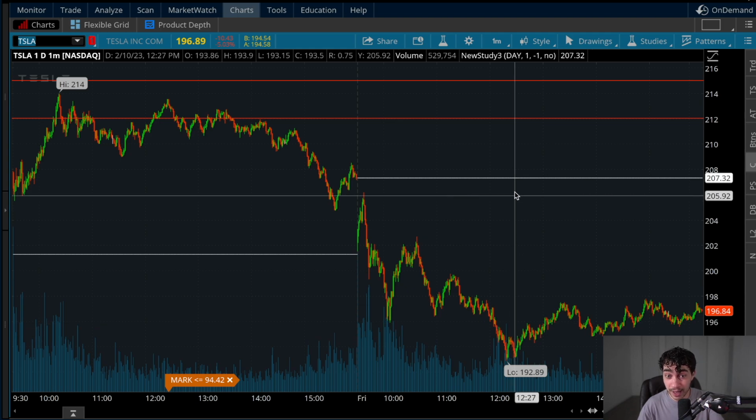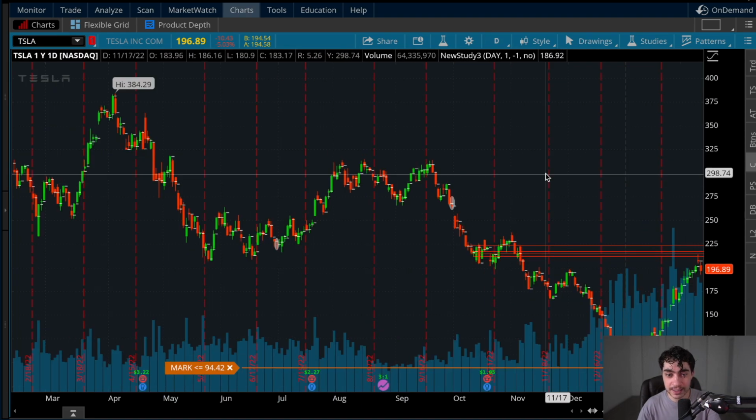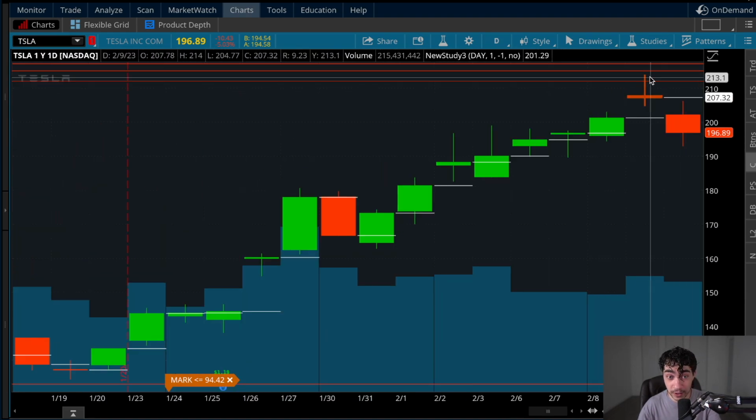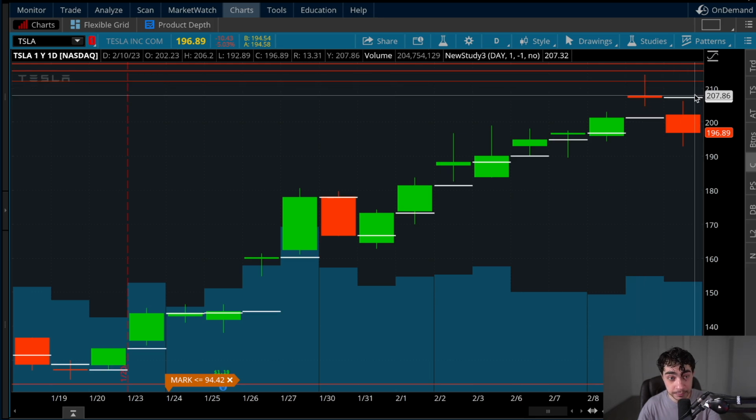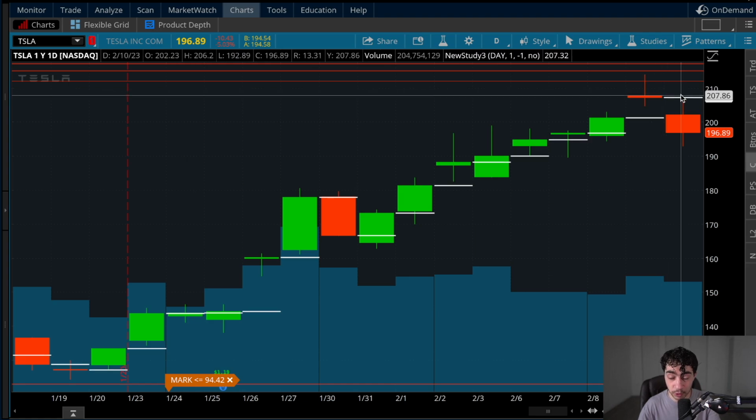When Tesla spikes back to 207.32, I'm going to look to get back in on those puts for a gap close reversal play. Look at the daily chart on Tesla, man. This is overall bearish. You have this very bearish trend reversal wick, and you got a gap to fill above at 207. That's where it's going to try to reverse for those lower highs to turn that previous point into resistance.